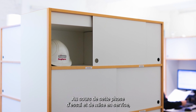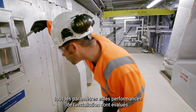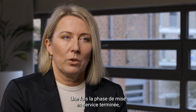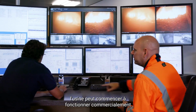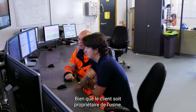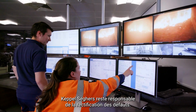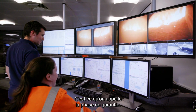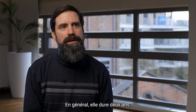In this testing or commissioning phase, all parameters and performances of the plant are evaluated. Once the commissioning phase is complete, the plant can start commercial operation and it's taken over by the operator. Although the client owns the plant, Keppelsagers still remains liable for the rectification of defects. This is called the guarantee phase. Generally, it lasts for 2 years.